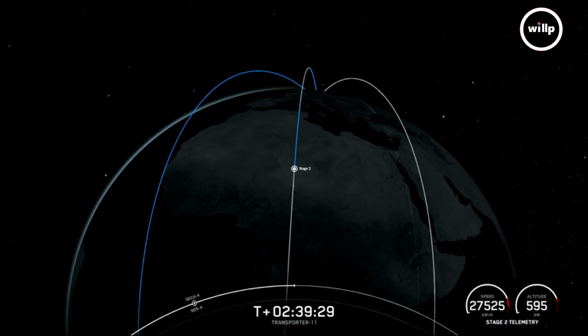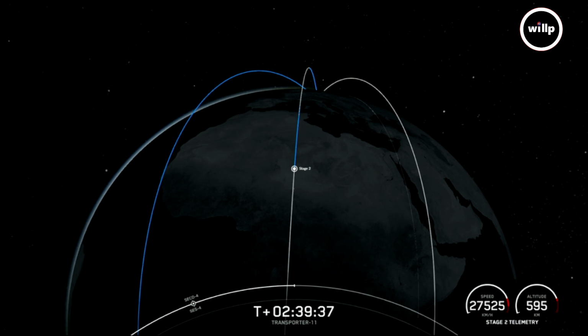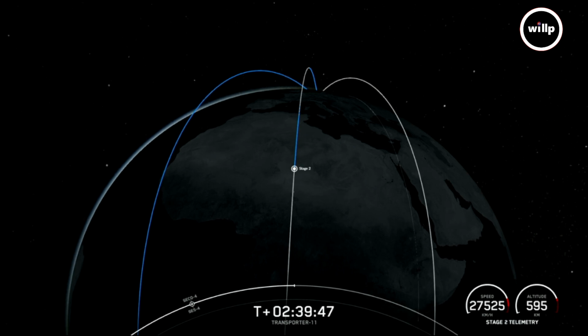Hawk 10A, separation confirmed. QPS SAR-8, Amateru 4, separation confirmed. Hawk 10C, separation confirmed. Bro 14, separation confirmed.